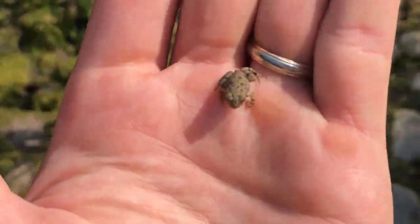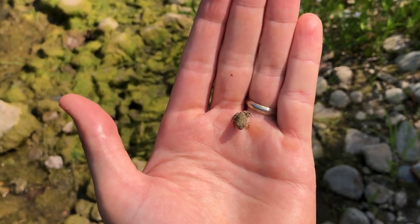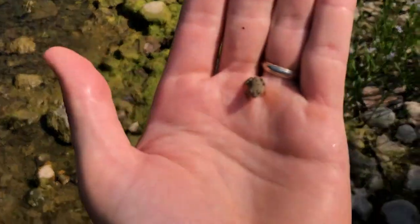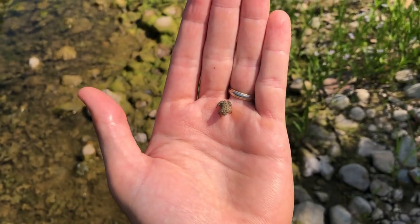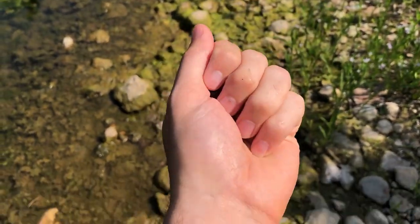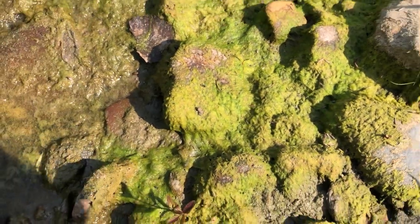So here is a little Fowler's toadlet. Just very new to this land. He's been in the water all his life. Just metamorphed out and he is exploring the world. Very small little guys. They are absolutely everywhere out here. Best of luck, little guy. Here you go.